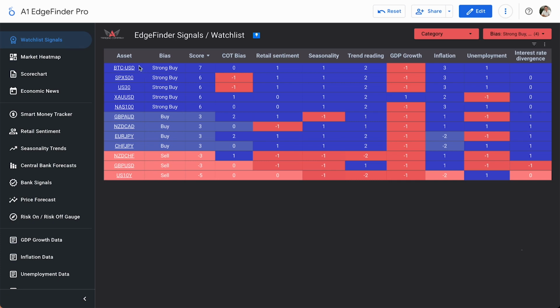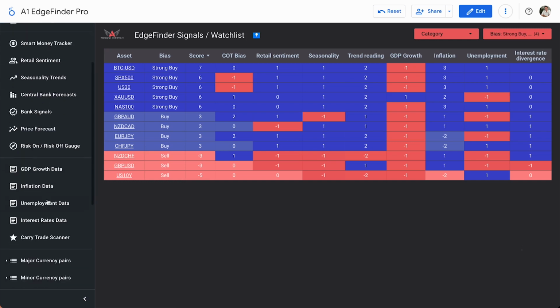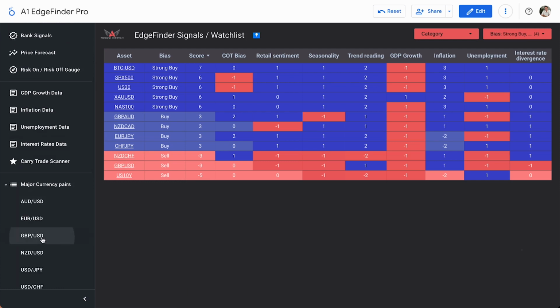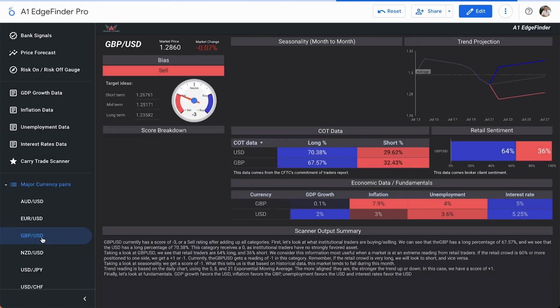I suppose we'll see a little bit of that when taking a look at Bitcoin, but it'll be interesting to see those dollar numbers compared to another currency, the pound. So let's do that, and in fact we can start off with pound USD and save Bitcoin for last. So let's jump on into the pound USD breakdown page.